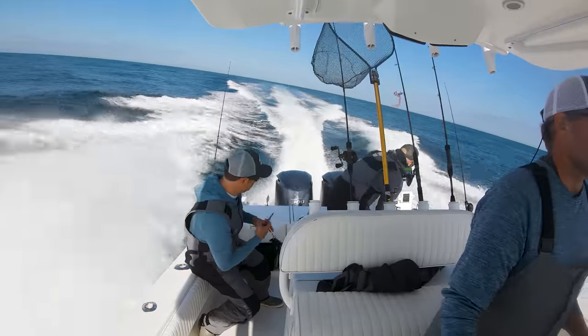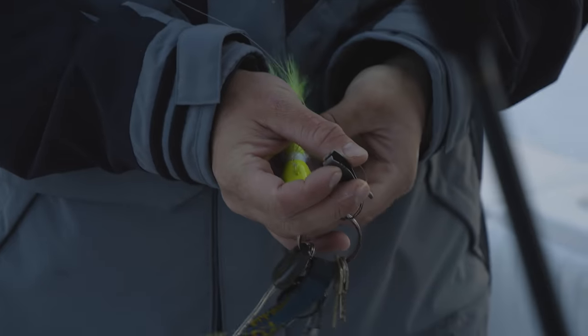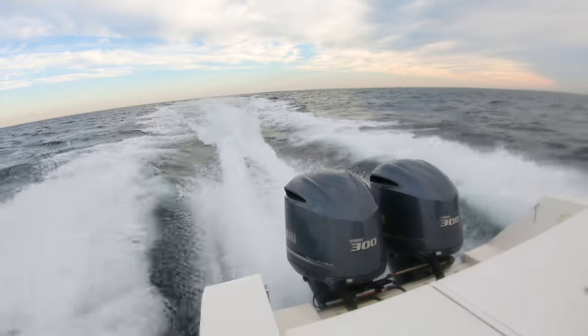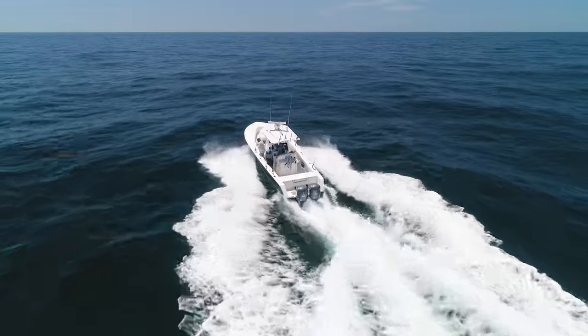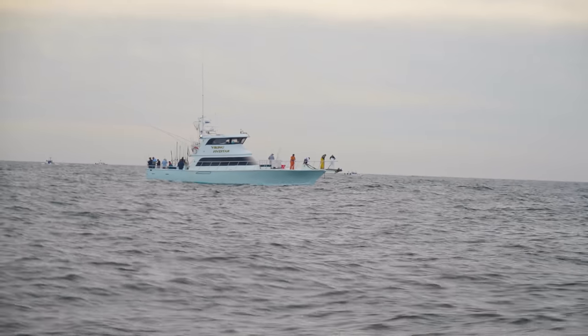That's exactly what Chris Meegan, Anthony DeiCicchi, and I are hoping for as we load Chris's 32-foot regulator in the blue hour of a beautiful mid-June morning. On this trip, we're leaving the bait at the dock and targeting Nantucket's fluke with jigs tipped with scented artificials.